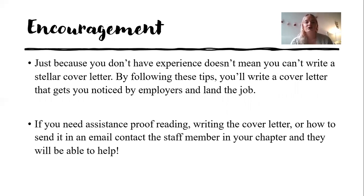Encouragement. Just because you don't have the experience doesn't mean you can't write a stellar cover letter. By following these tips, you'll write a cover letter that gets you noticed by employers and land the job. If you need assistance proofreading, writing the cover letter, or how to even send it in an email, contact the staff member in your chapter and they'll be able to help. I know for Chicago, I'd be happy to help with this.